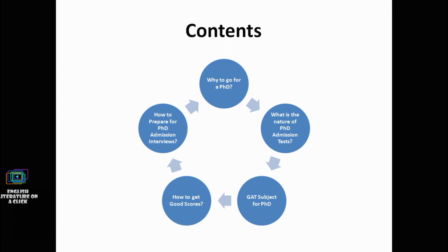The contents we are going to discuss today are: why to go for a PhD. This is very important to be addressed because most of the fellows have no idea what they are going to do with their PhD, or what the significance of a PhD is, or what is the sole purpose behind going for a PhD degree. So we need to address this question first. Why to go for a PhD?